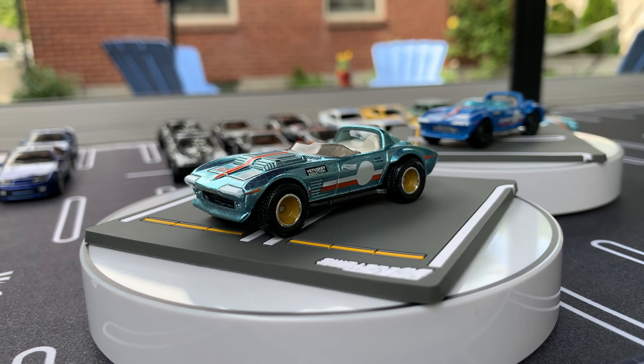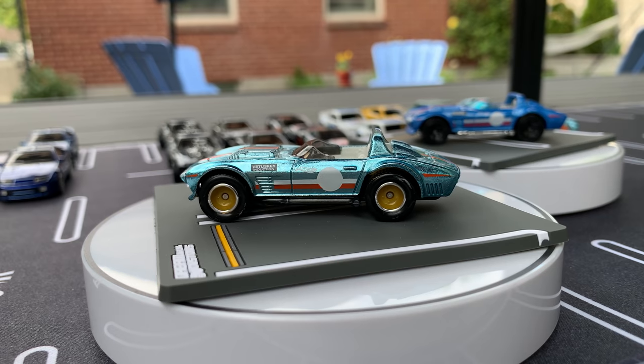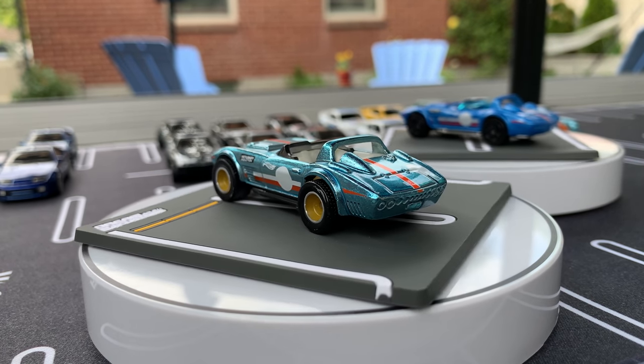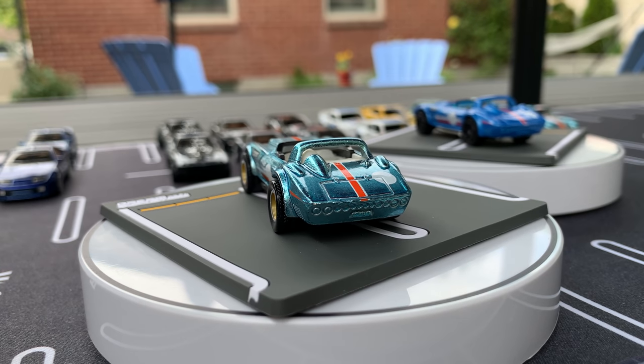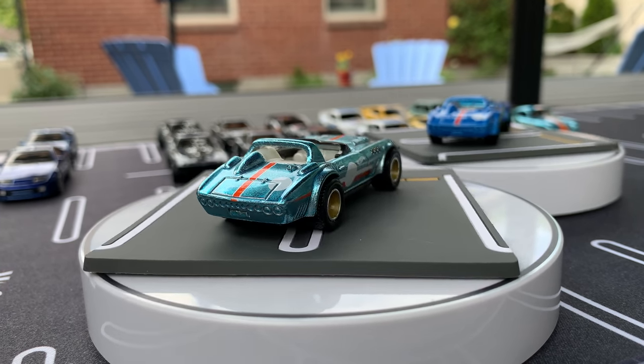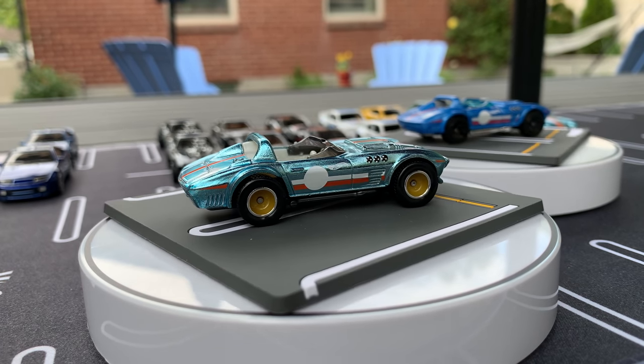This Corvette, no way. The Real Riders are totally different. That Spectre Flame aqua color is totally different than the blue. Even the interior is a different color. It doesn't have any enhanced deco outside of the TH, but it is quite different. And then maybe that's your favorite of these Super Treasure Hunts.